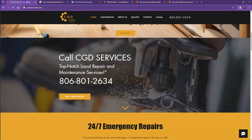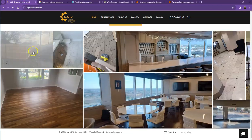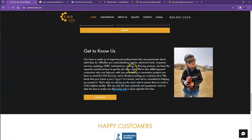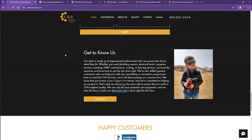Another thing we'd like to share about keywords is what we call the hidden keyword. For every photo that you have listed on your website, you can rename them with a hidden keyword instead. That way you'll be able to have more hidden keywords added into your website. Of course, make sure those keywords are not repetitive on your website as well.